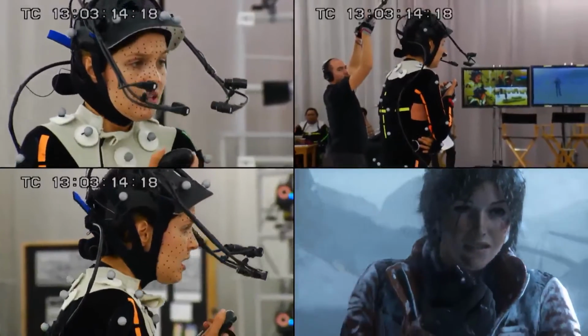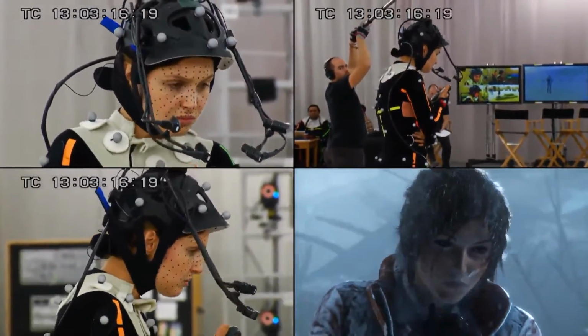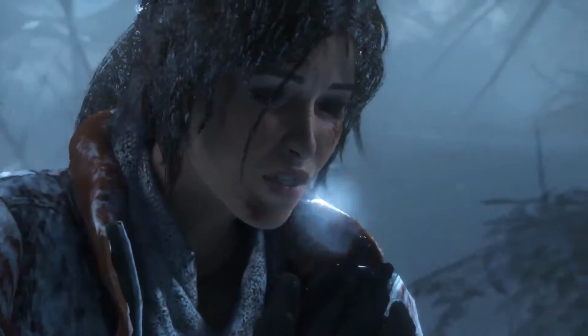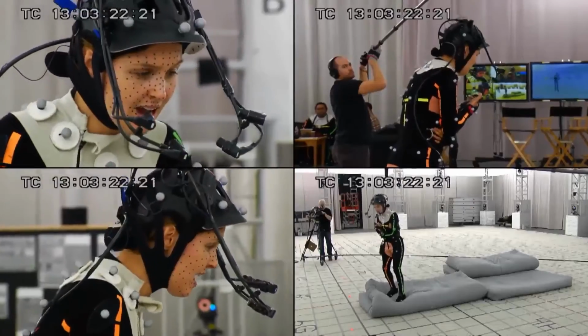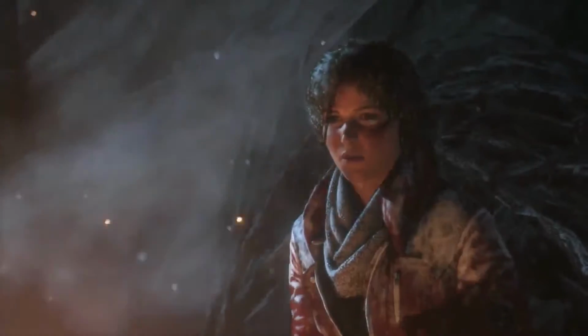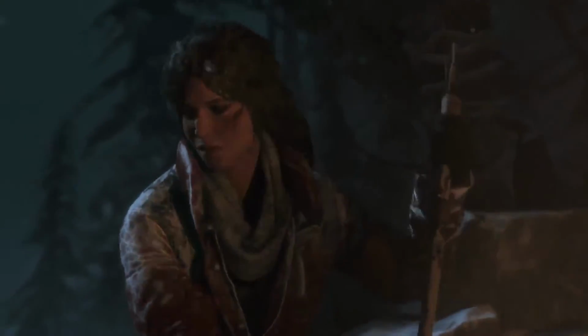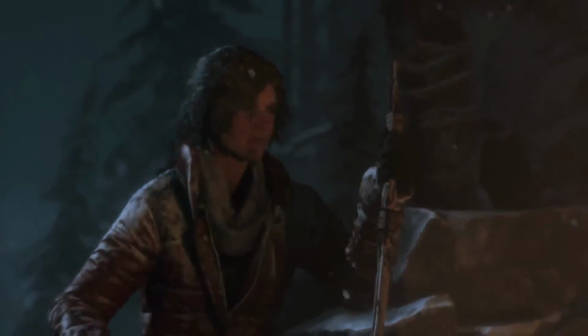Obviously, a lot of the work is done in the motion capture studio. You can see here the actor Camilla Luddington and how she offers the voice and the movement and also the facial expressions of this character. But then the magic happens back in the studio when the artists get to grips with the footage that they've been given, and they use the technology that's available to them today to create a character who looks believable, who seems like she could actually exist in real life.